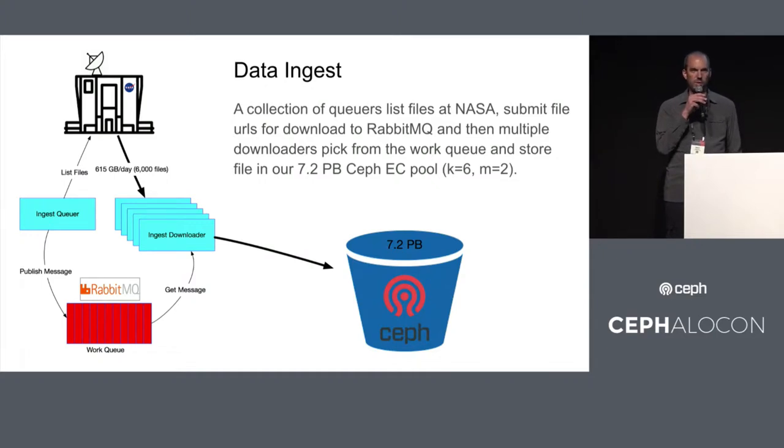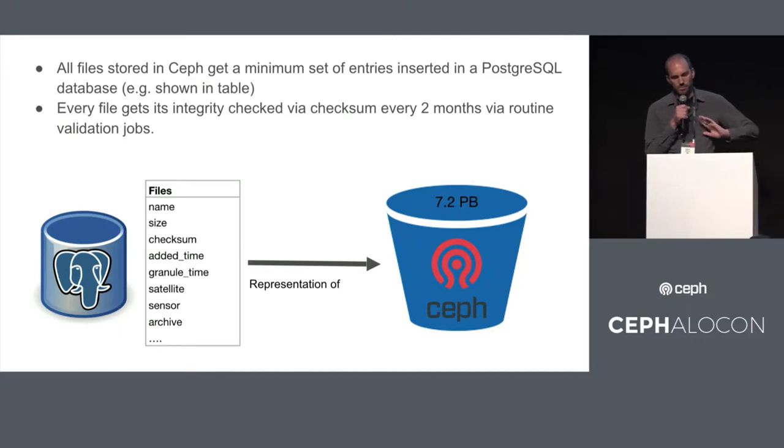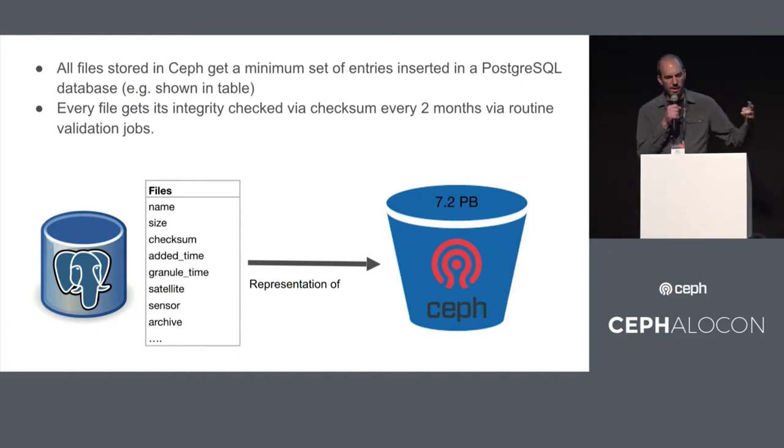I should mention, we are using native Rados for the majority of our 7 petabytes. I'll go more into that choice later. But for every file that we store in Ceph, we put an entry in our database: this file, this size, this checksum, was downloaded at this time, it's this sensor, satellite, instrument. We use that for routine checksumming of files, just to make sure integrity is maintained.